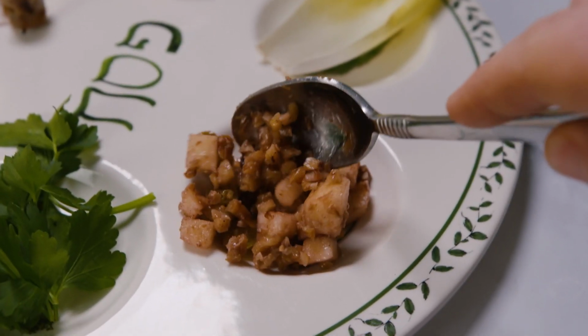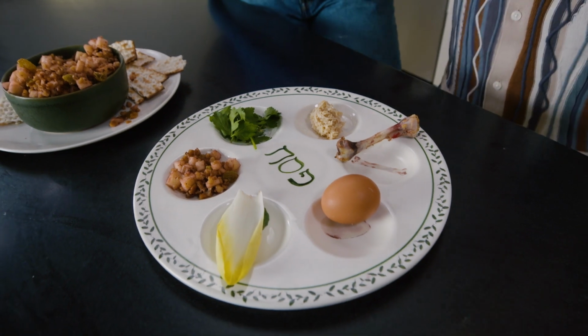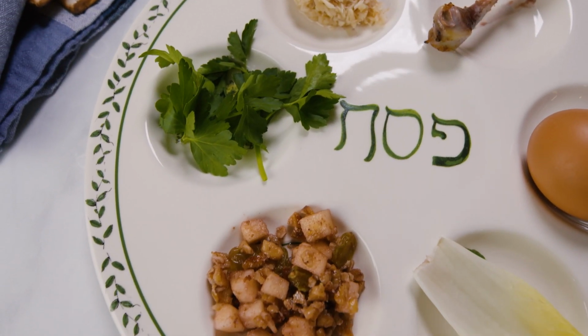So quick rundown of how you would build a Seder plate. You put your Charoset down, you put a little parsley, that's karpas, that represents renewal, new life. It's a bright leafy green on the table. Okay. But we then do dip it in salt water later in the Seder to remind us of the tears of our ancestors. Of course.